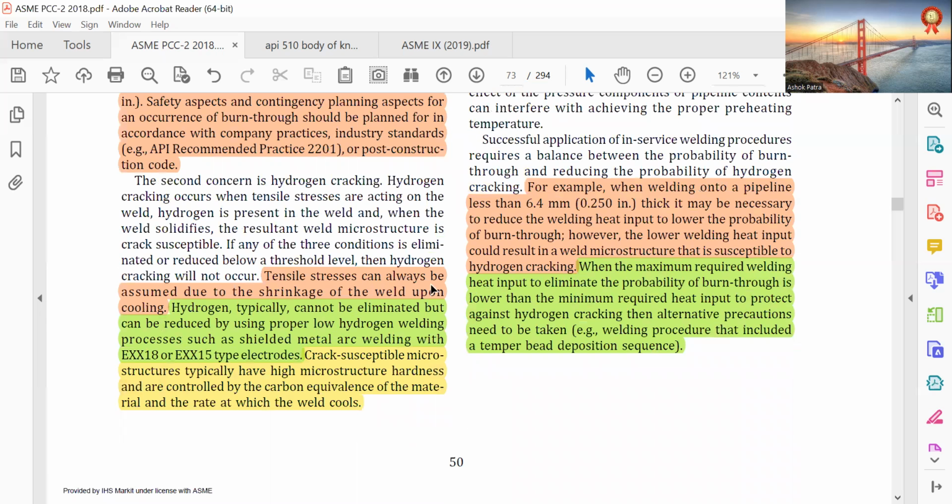Tensile stresses can always be assumed due to the shrinkage of the weld upon cooling. Hydrogen typically cannot be eliminated but can be reduced by using a proper low hydrogen welding process such as shielded metal arc welding with EXX18, EXX15 type electrodes. Crack-susceptible microstructures typically have high microstructure hardness and are controlled by the carbon equivalence of the material and the rate at which the weld cools.